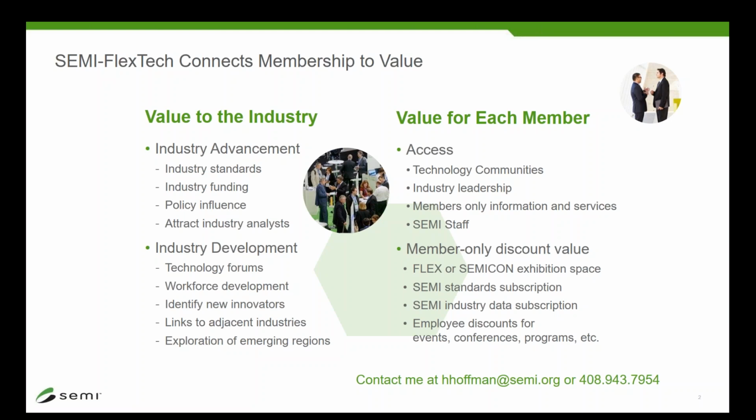Standards, advocacy, and policy. In today's uncertain trade environment, we're certainly having a very active role in Washington around advocacy, but that's really influenced worldwide. We have 7 international regional offices, and these all have connections and policy advocacy work with the governments of those regions. And we also have a very robust market analysis program. We do industry development with technology forums and workforce development. These are big picture industry issues that people at SEMI FlexTech are involved in solving.